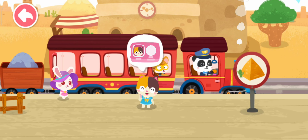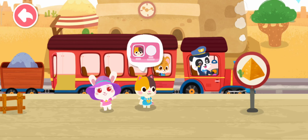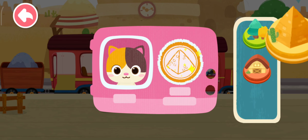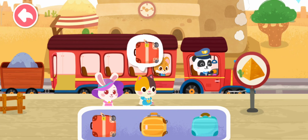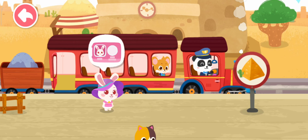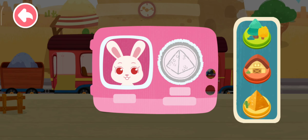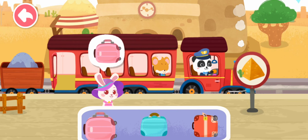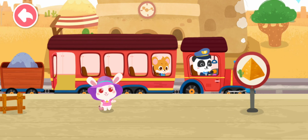Hi. Stamp the train ticket. Here is my suitcase. Bye, BabyBus little train. Stamp the train ticket. Here is my suitcase. Bye, BabyBus little train.